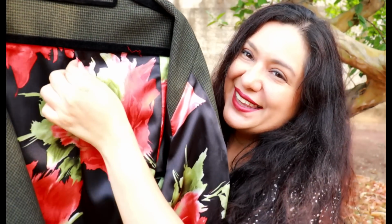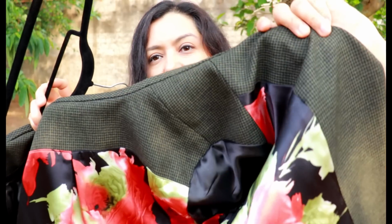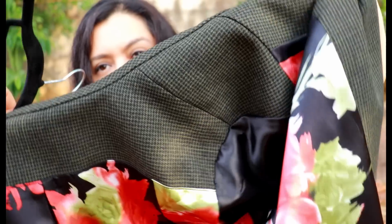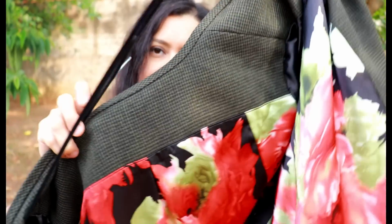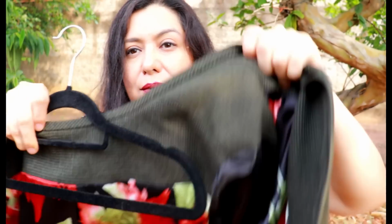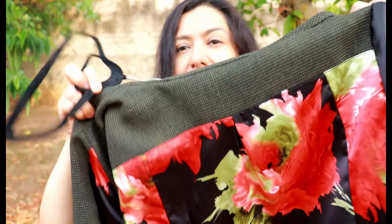There is a little pleat there on the center of the lining. So you have yoke pieces on the inside as well that are interfaced. That gives the jacket so much structure. The same yoke pieces that are on the outside are not interfaced. The ones on the inside are interfaced. And then you have the lining pieces.